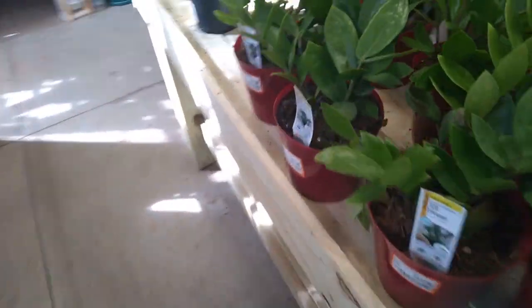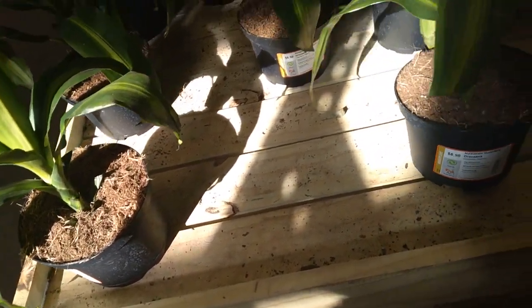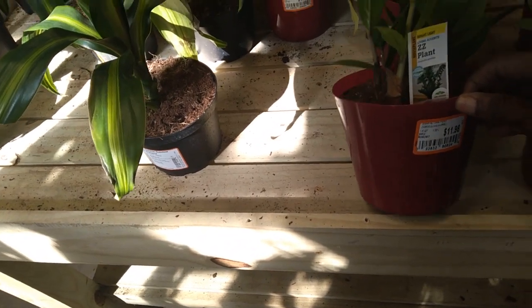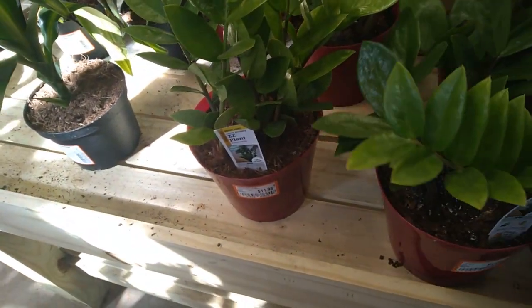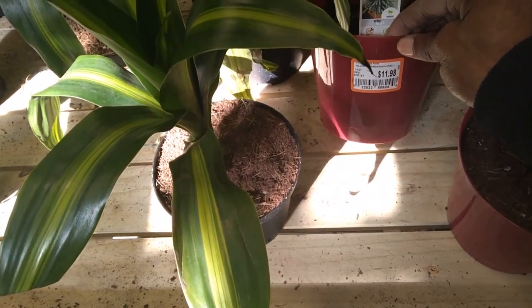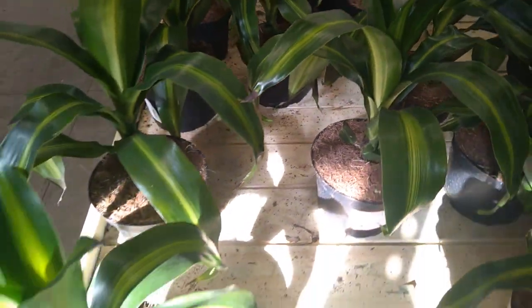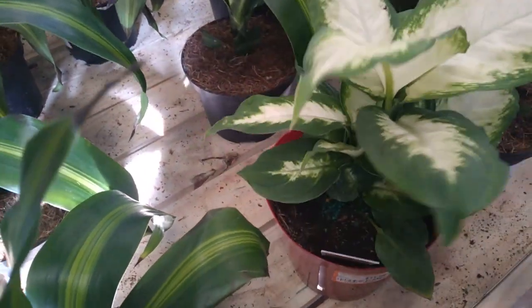Alright guys, we're gonna start on this table here. We have some Dracaenas here for $6.98, and again, I love this pattern. We also have ZZ Plant for $11.98. There is also a Chinese Evergreen for $11.98. Healthy.